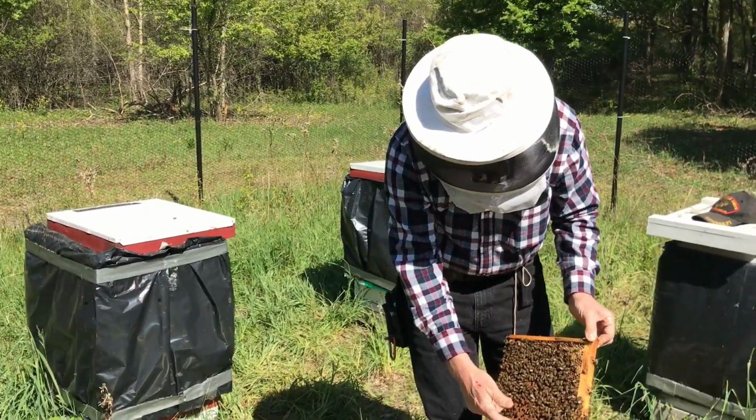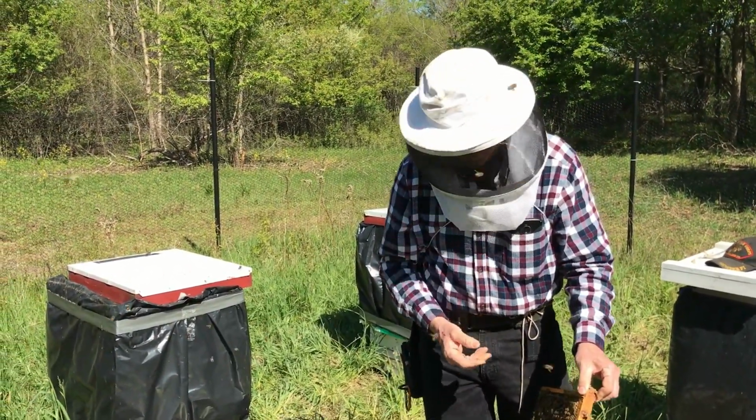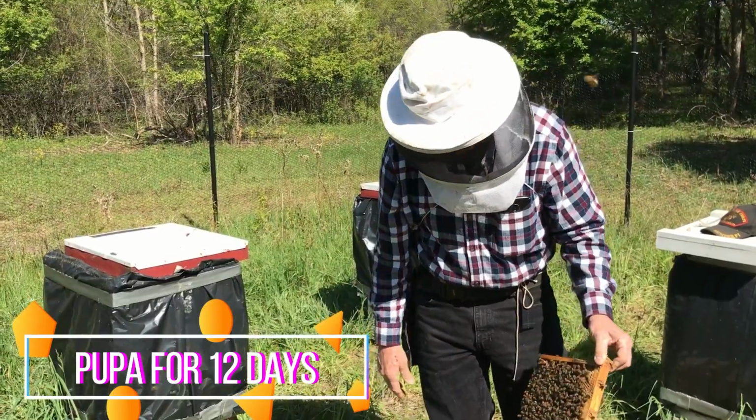It will spin a cocoon around itself and go through metamorphosis, where it will turn from a larva into a honeybee. After about 12 days of being capped, the honeybee will crawl out and she'll go to work.